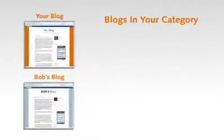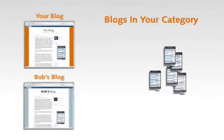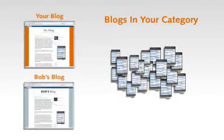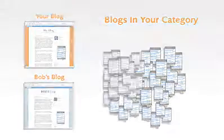Now here's what happens. Whenever someone goes to any page on Bob's blog that shows the widget, you'll also have one of your blog post titles shown across the network on another blog in your category. Remember, this is in addition to the exposure you get from your own traffic. You should also know that there's no limit to the amount of exposure that your referrals can get for you.